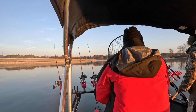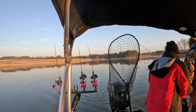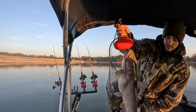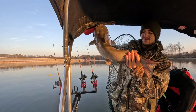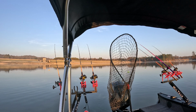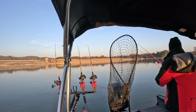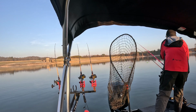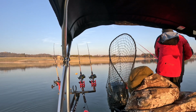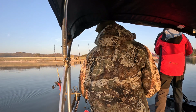But we lost our weight. That's all right. We'll put him in the live well here. Getting a bite on this one. Ooh. He's still on. Yeah, I think he's. Nice. Gonna get that other line. Hopefully keep him out of it. Swimming towards the boat now.